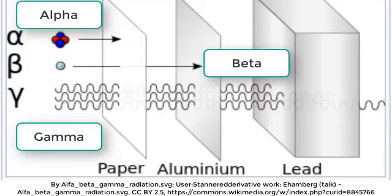So radioactivity is just a form of energy. In some cases, it's fast-moving electrons, and that's actually beta radiation. Some forms of radiation are alpha radiation, and that's just fast-moving helium nuclei. And some forms of radiation are a form of light, actually, high-energy photons. This would include gamma radiation and X-rays.